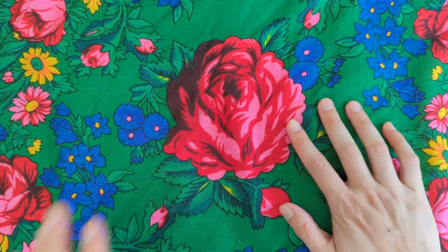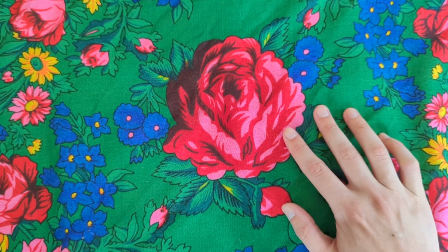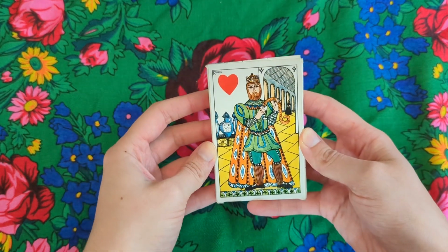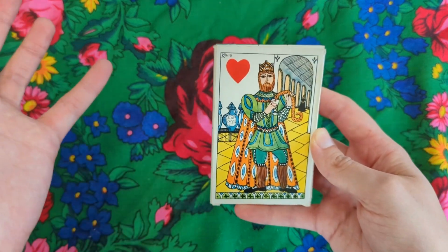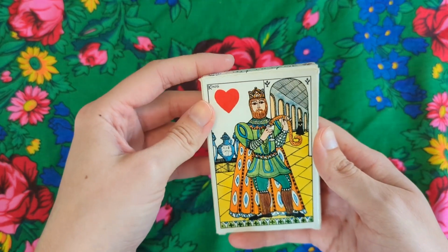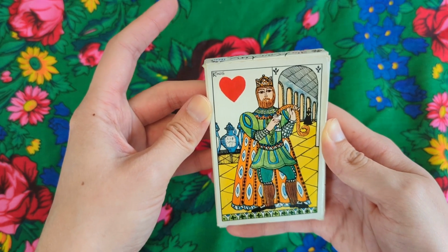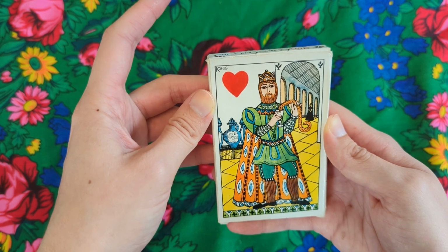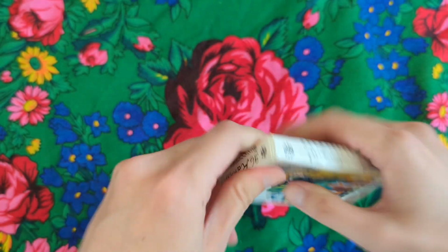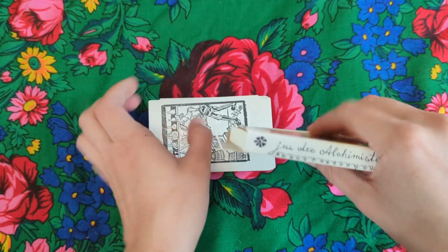All right, next up is a really cool little playing card deck. Now, earlier this year, I got really ambitious, and I was like, I want to learn how to read with playing cards. And I got a bunch of playing card decks, and I never really got around to studying them really closely. But this is a really interesting deck. I think it was originally, I don't know, Swiss or Dutch. But this is a 36 card deck.